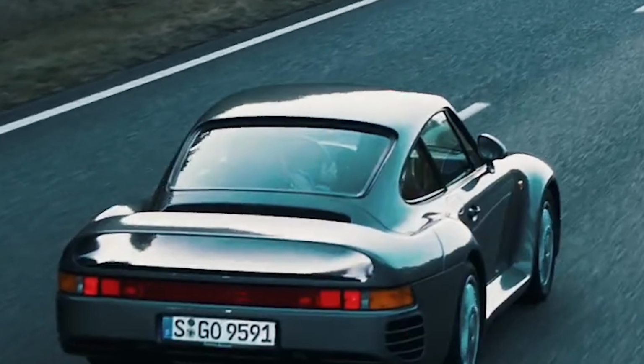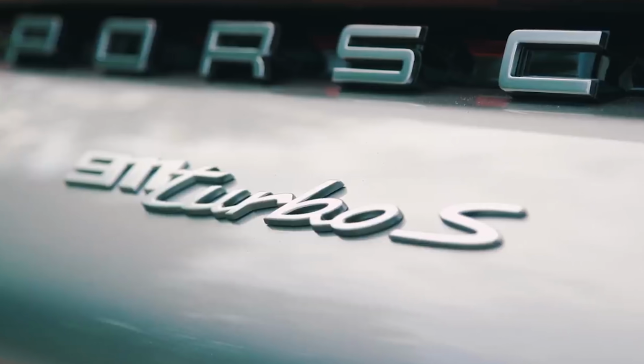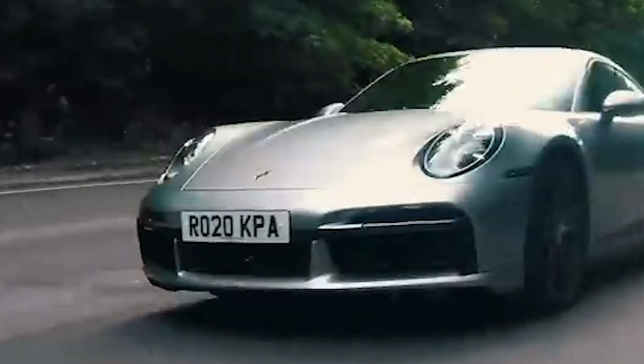Porsche has built plenty of game-changing cars over the years. The new 911 Turbo S is a great example. It's so fast, it feels like it defies the laws of physics. Also, there's the 918 Spider, which is one of the fastest hypercars ever. But you can trace both of these cars back to the epic 959 from 1986.